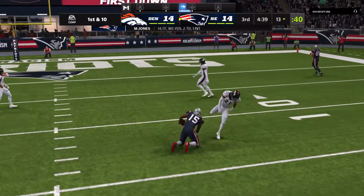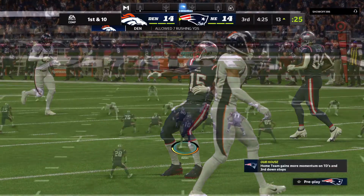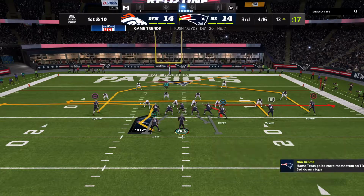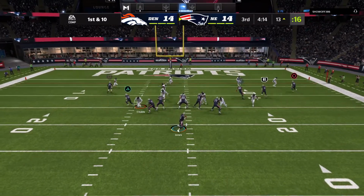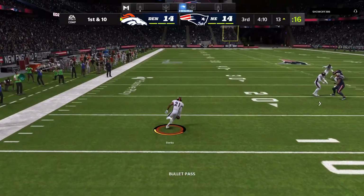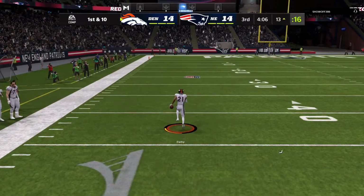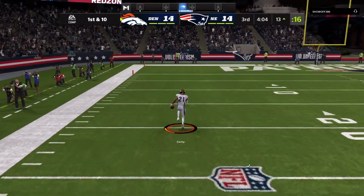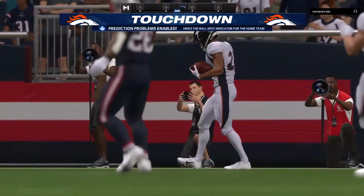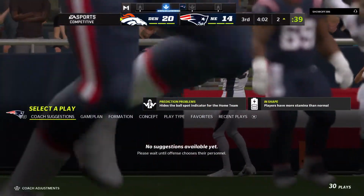Here's a diving catch right side. And all the way inside the 15 before they drop him. From the 13 now, they work on 1st and 10. From the gun, Jones. And the pass to Henry is intercepted. Picked off by Ronald Darby. He's at the 50. He's at the 30. 10. And he takes this one back into the end zone. And the Bronco defense has a touchdown.